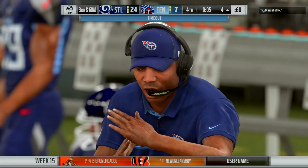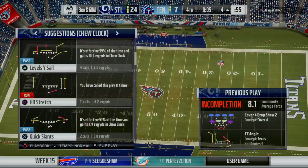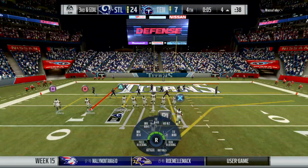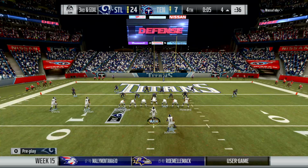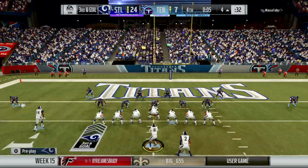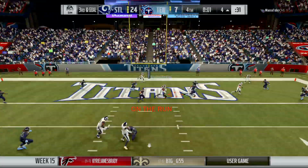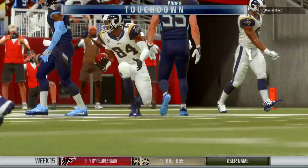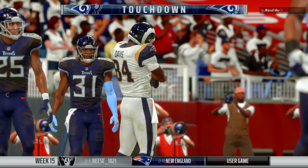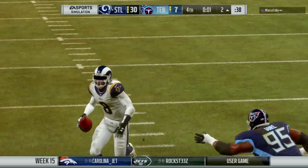And the clock will now stop as a timeout is called with 5 seconds left. The Rams on 3rd down. They've converted just 2 for 6 thus far. This is 3rd and goal. From the gun, it's Jackson. And it's complete. He's got it in the end zone. Touchdown, Rams. In for the score. And the Rams add on to their lead.